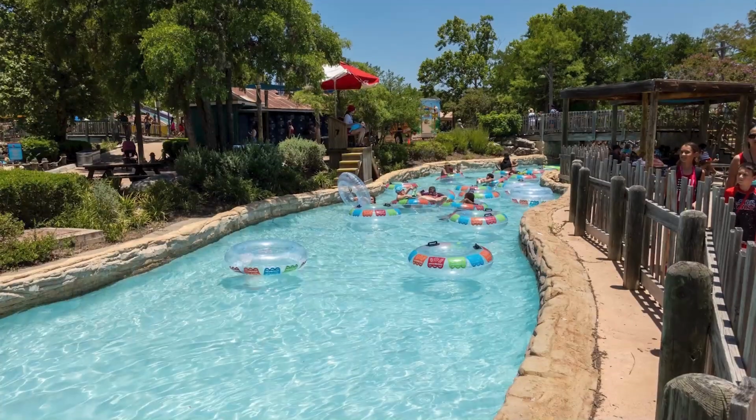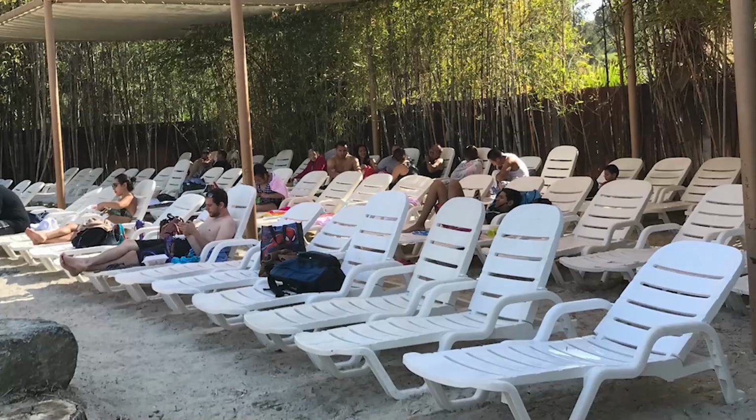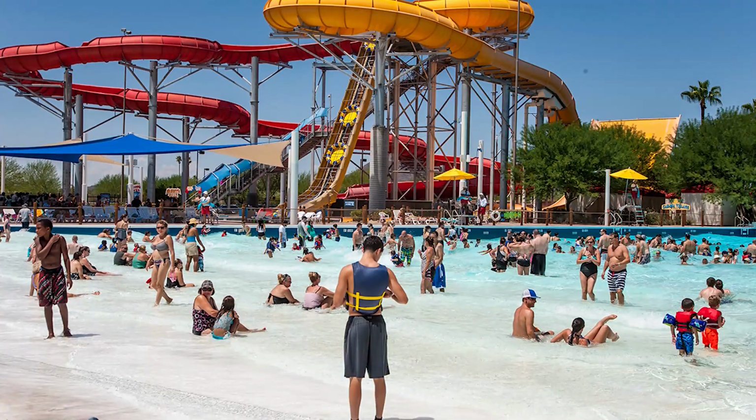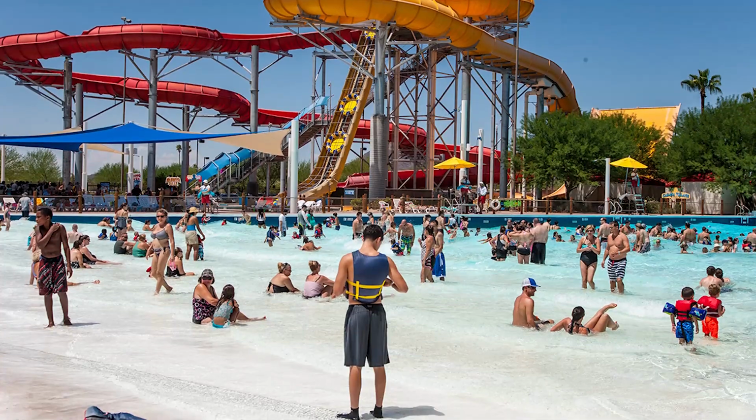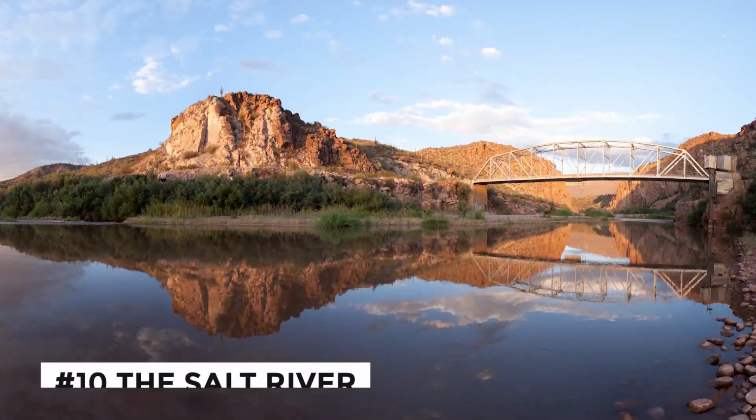They have a lazy river. They have a wave pool. There's a ton of lounge chairs and shaded, relaxed areas. Hurricane Harbor is really a great place to spend the day, and you should consider potentially buying a season pass for extra savings there.